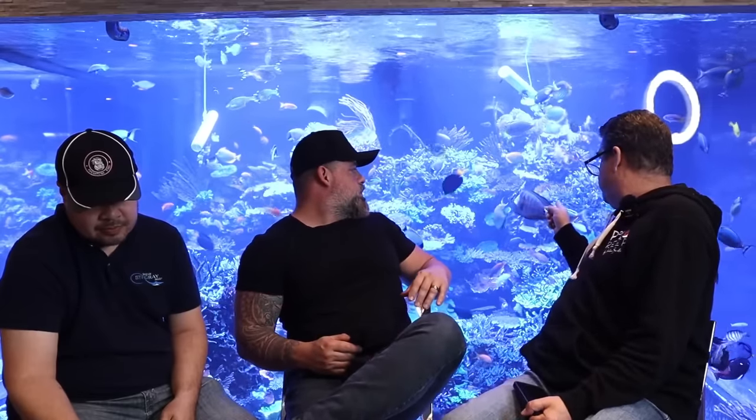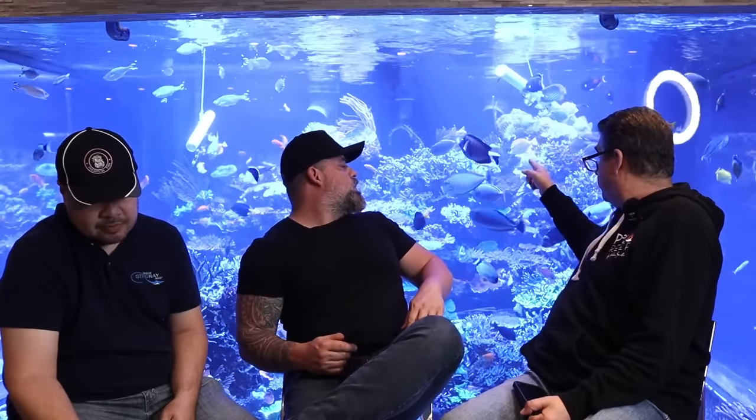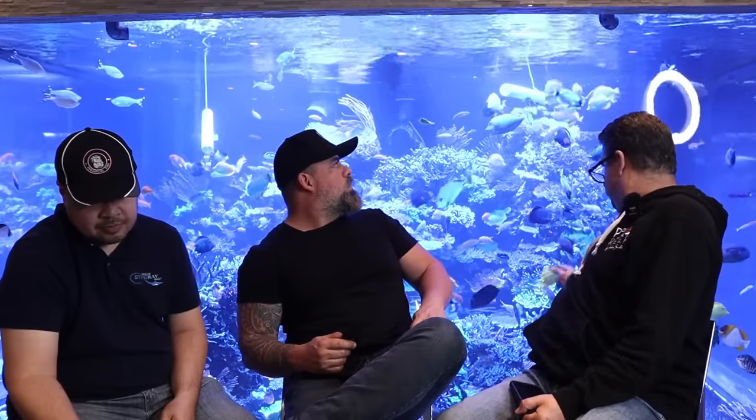There are several fish in here that are in the $30,000, $40,000, $50,000 range. I don't know if I can point. This one right here is very rare, but he was rarer a year or two ago. His colors have morphed back to more traditional. These Hawaii angels right here, black and white banded angels. Guys, every second you look at it, a new fish pops up.